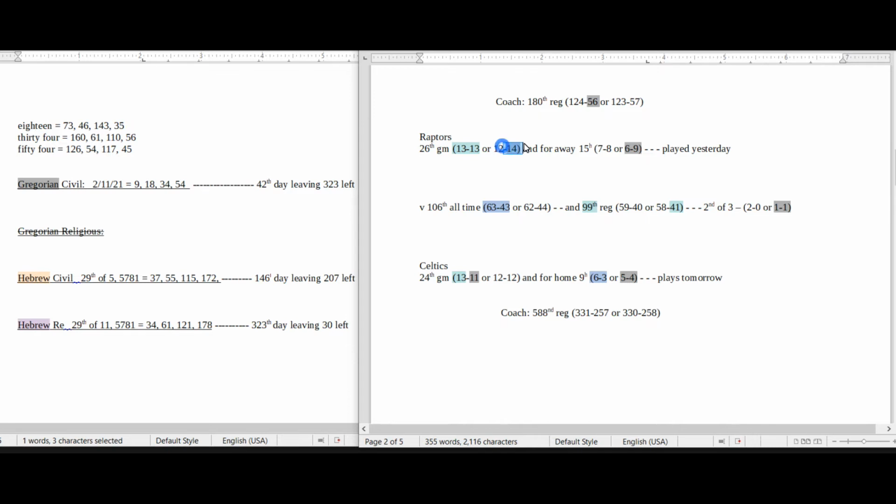So you have this interesting 14-63 pattern with the all-time head-to-head for the Celtics. The 13s can go either way, I would guess. But the Raptors seem to have a little bit more on the 13 side with this 41 here. And then there is the 69 here. But there's this 54 here. And so you're just going to have to decide which way this stuff is going to go.